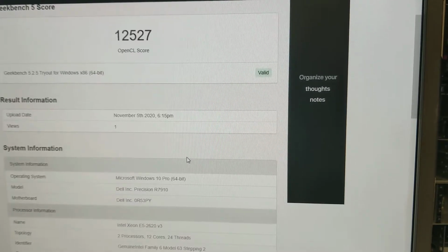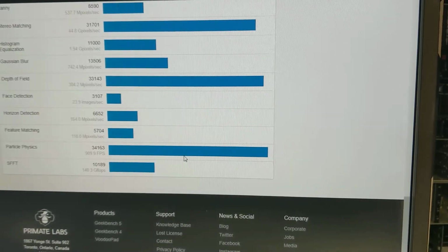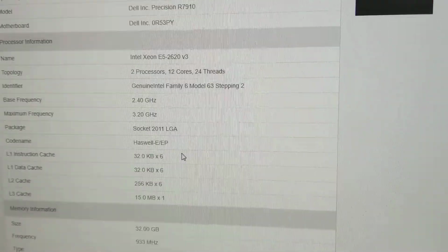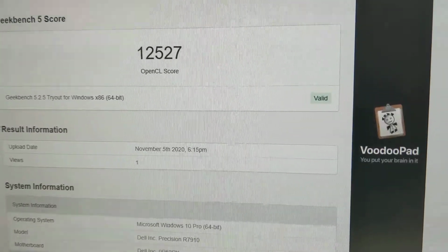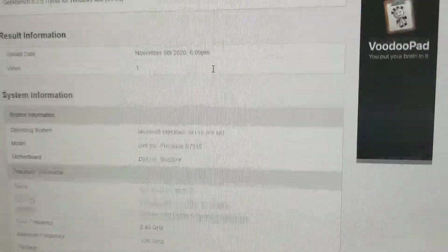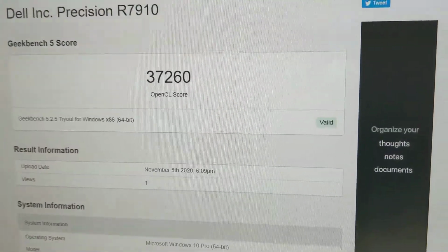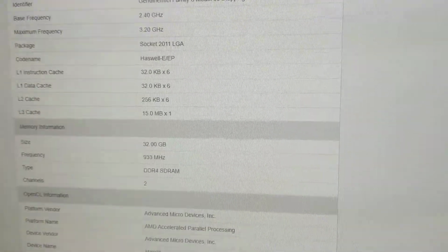So for the Tesla M2090, here's the result. Yeah, it's like 12,527. And on the test I ran on the AMD card, the highest one is 37,260. So it's about 3 times faster than the 2090.